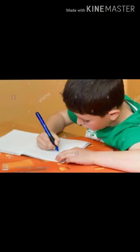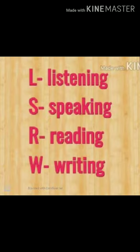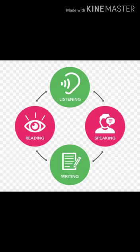Writing brings clarity in our mind. Writing is a skill which has the power to change the world and to change a negative mindset to a positive one. And if you have the power to change a negative mindset to a positive one, obviously you can lead the world. In this way, we can say that LSRW leads to the overall development of your child. So, as parents, I request you all to encourage your child to develop all these 4 skills.